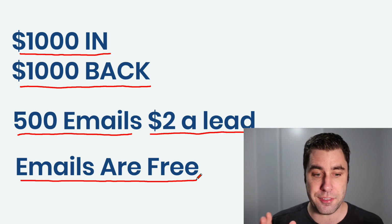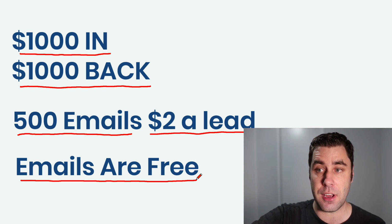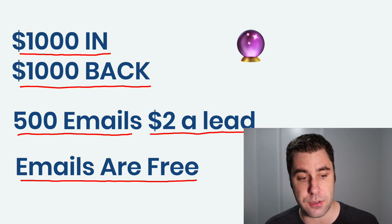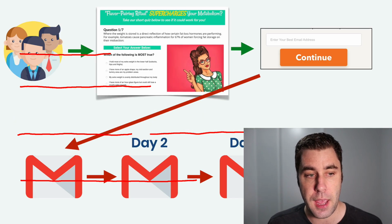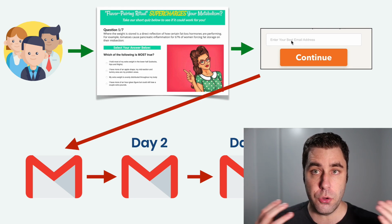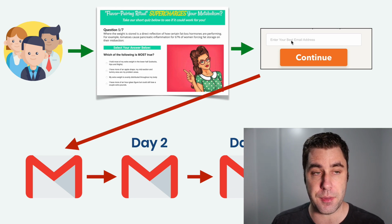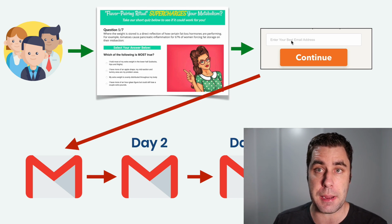Now, the reason you want to focus on putting $1 in, or $100 in, or $1,000 or whatever, and making back the same amount of money is because you just want to get your free email leads, okay? Then you can start advertising products to them as time goes on, or whatever you want. Now, you might be asking yourself, but how do you actually make the $1,000 back? You can set up a funnel where after people give you the email address, you can then start selling products to them, whether it be e-commerce products, affiliate marketing products, your own products, and you can send out emails every day until you make back that money.